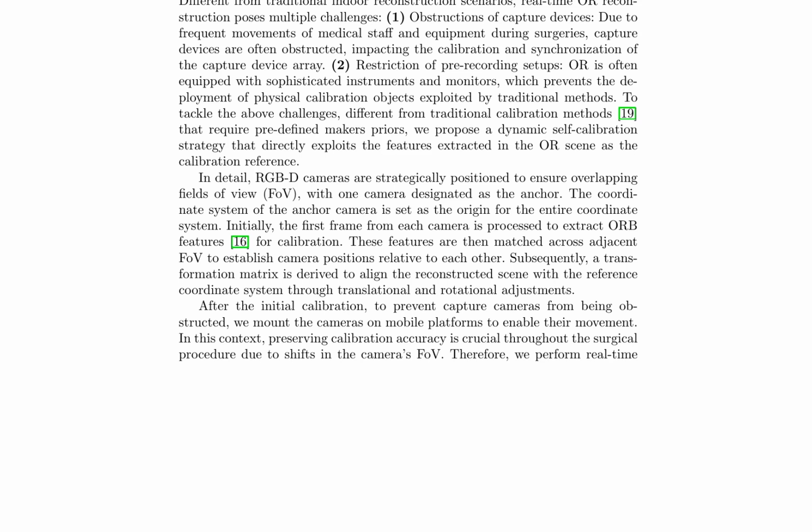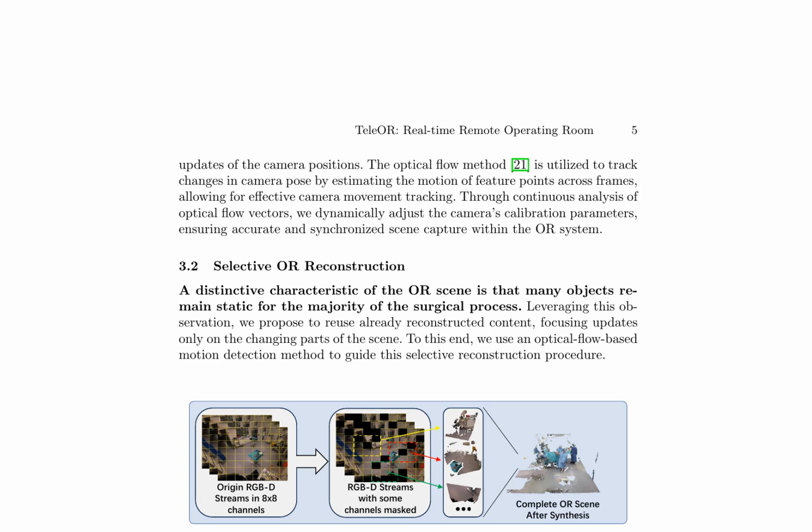The TeleOR system leverages real-time updates of camera positions to ensure precise and synchronized scene capture within the operating room (OR) system. This is achieved through the optical flow method, which tracks changes in camera pose by estimating the motion of feature points across frames. Continuous analysis of optical flow vectors enables dynamic adjustment of the camera's calibration parameters.